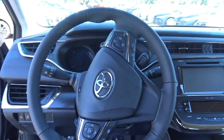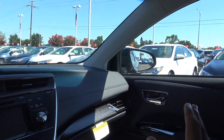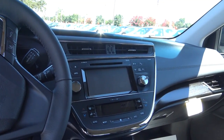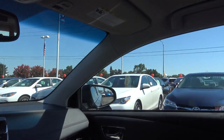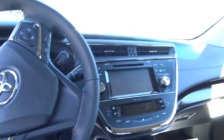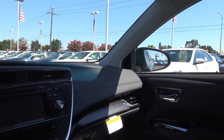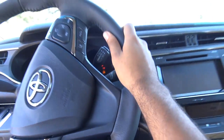Stepping inside the Avalon, the first thing that you'll notice about the interior is the contemporary styling that does match the exterior design of the vehicle. And you'll also notice that there's just plenty of space inside here. I have so much headroom as well as so much leg room to just stretch out. You do have push button ignition, just put your foot on the brake and hit the button to start.